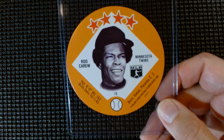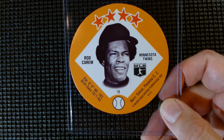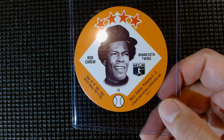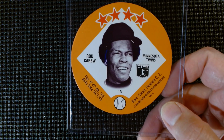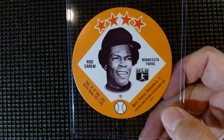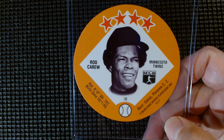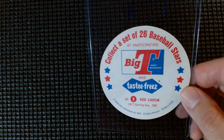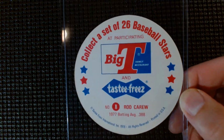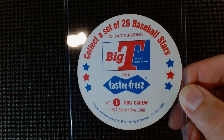Another great, another Hall of Famer. Rod Carew. That's a nice looking orange, that's cool. They're not as elaborate as the one with the stitching on it, but these are kind of cool. They're kind of like I was talking about, the Cracker Jack. It's just simple. There's something to be said about a simple card that speaks for itself, and the player without all the distraction or the shine and all that. So look at his average, .388 in 1977.